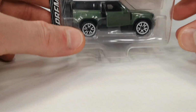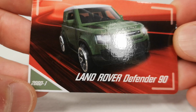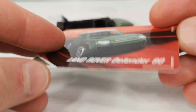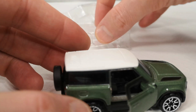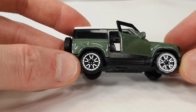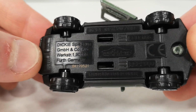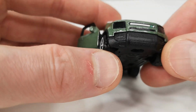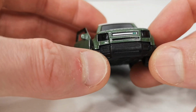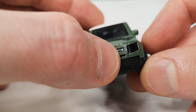This is the Land Rover Defender 90. New model, you can see first color. Metallic green. Let's see what it says here on the base. So we get a completely plastic bumper. We get some white painted seams in the grille with the Land Rover logo.